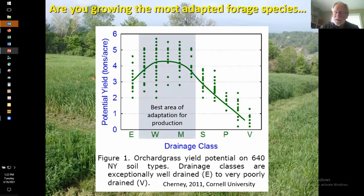And I just wanted to make that point, that even though we may maintain the grass in there, and we may have fields that we've been harvesting for years, what's its yield expectation? What are we getting out of those yields?